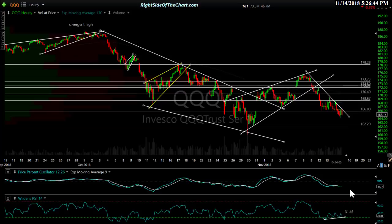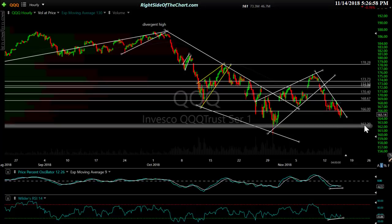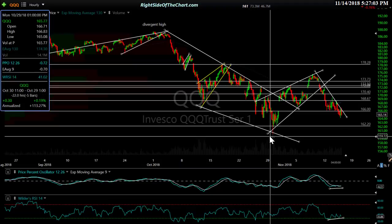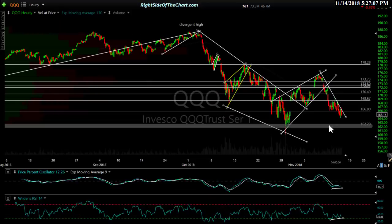There's some divergence here on the RSI, and you can barely make it out. It's barely perceptible, a little bit of divergence there on the PPO, but not the clean type of divergence I like to see, clean separation between the lines. But something worth monitoring. And if we go back down, you can see I have a support level there about 162.20, and the low back there was about 160.